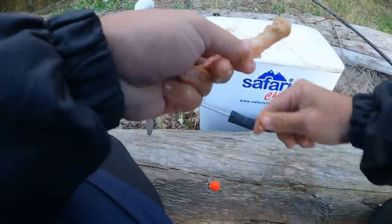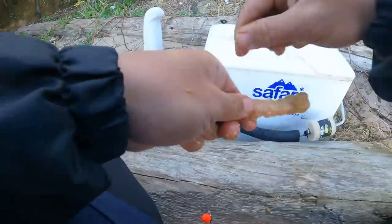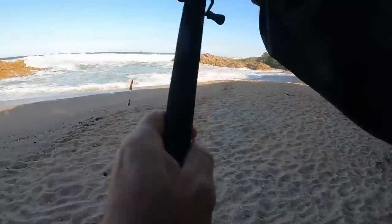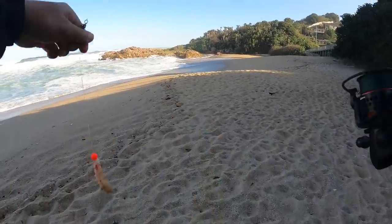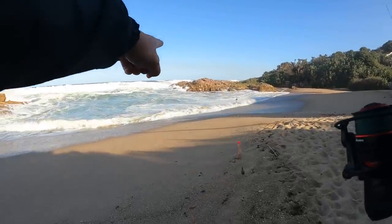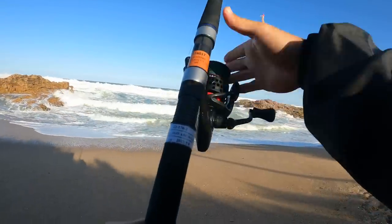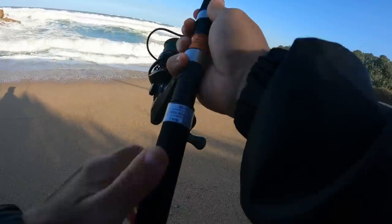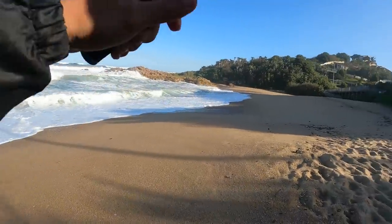Let this fish take the whole prawn. Swallow it nicely. There we go. Let's put it next to that churning water there by the rocks, just in the front there. Let's see, maybe there's a rockfish trolling there in this high water. It can't resist this prawn.